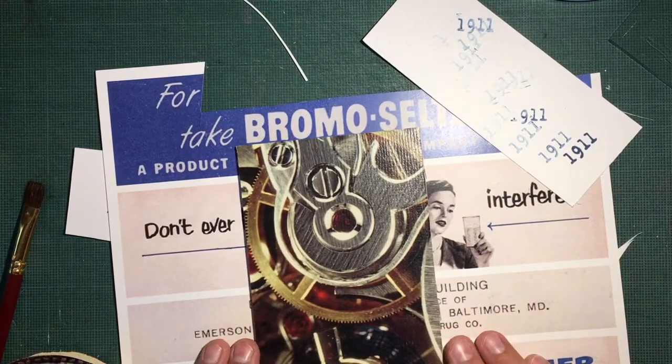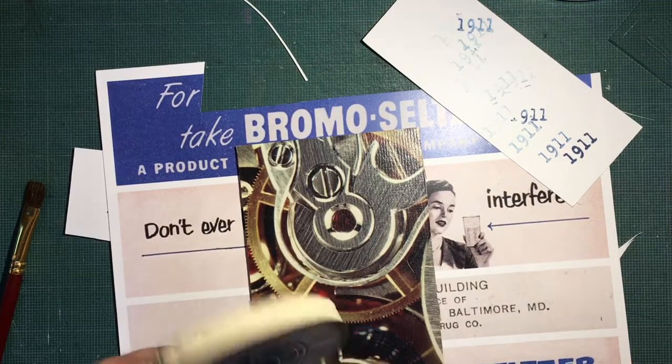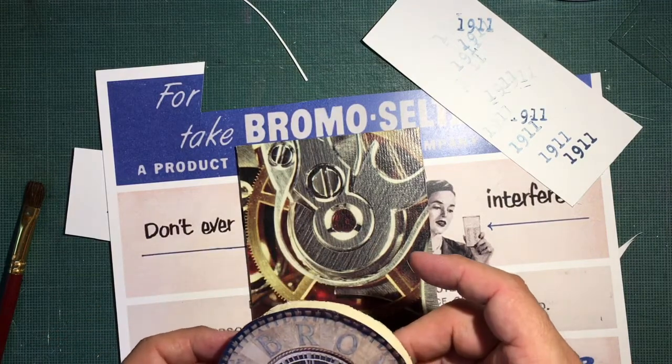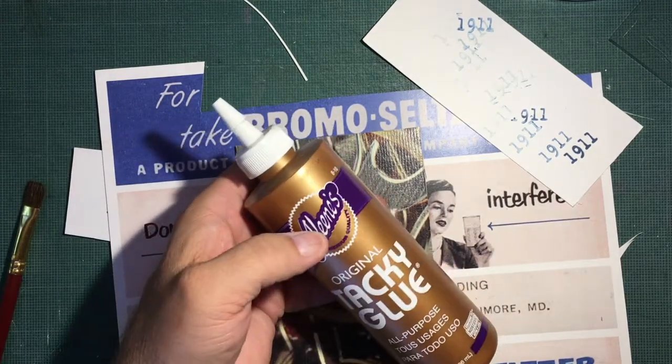We're going to start assembling this. I got my background, got my clock face. I'm going to put that on first. Again, remember I assembled it here with some spray adhesive. So use some tacky glue to start putting these together.